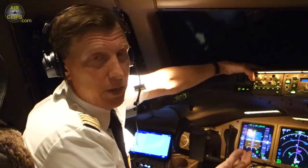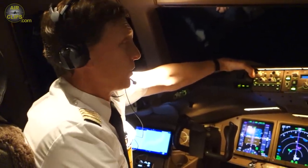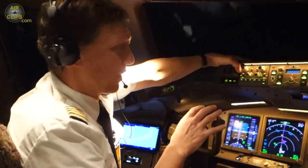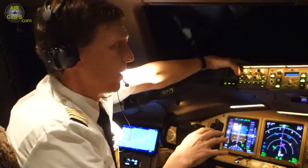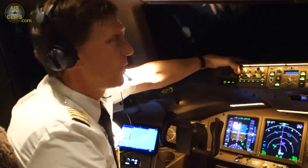It's always going to be more cost effective. So let's take a look at the cockpit. It's basically the standard setup of just about any modern airliner, but it divides itself into various parts.